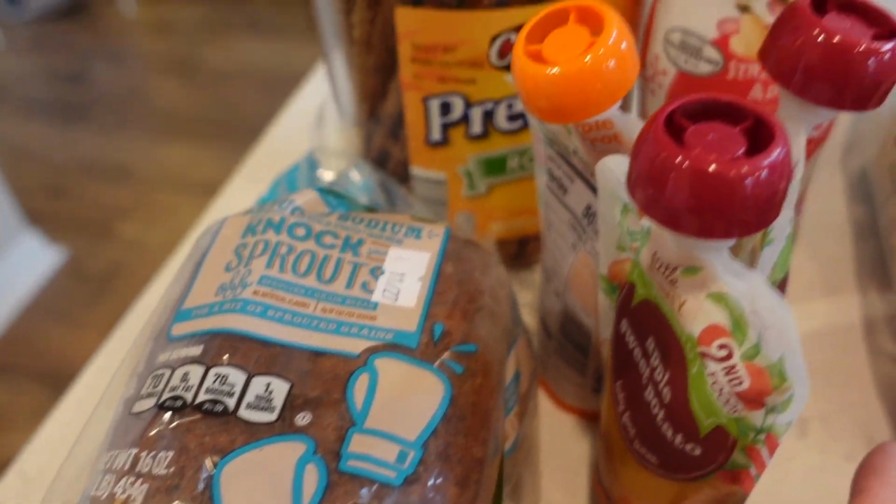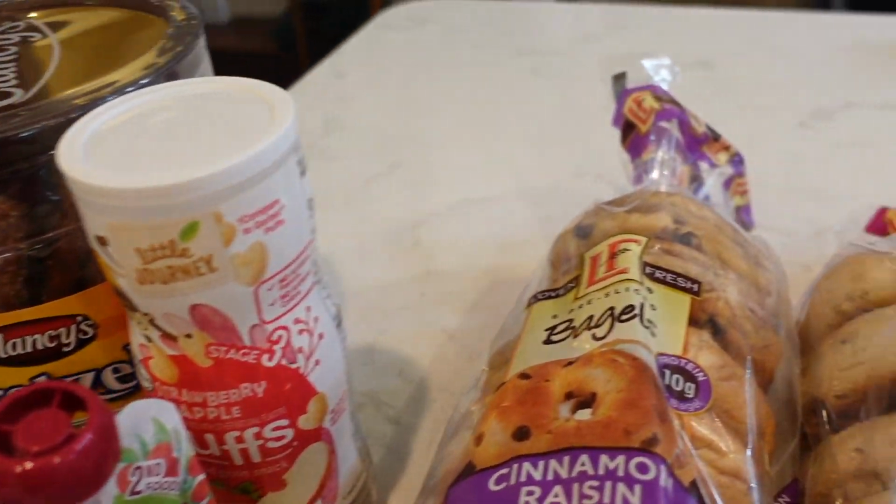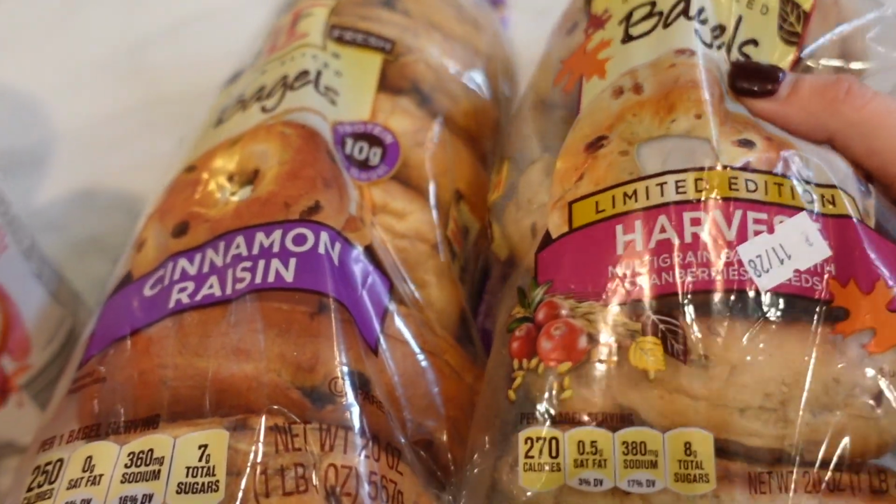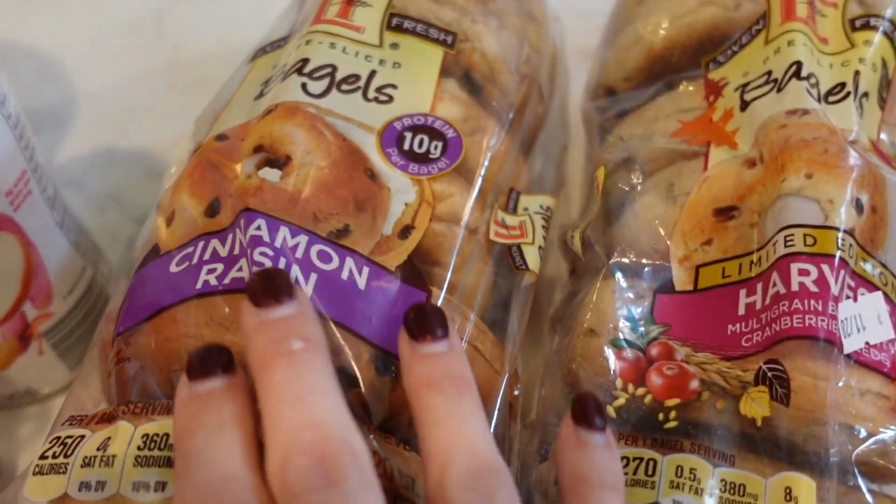But as far as dry goods, I ended up picking some of our staples and then these bagels as well for Thanksgiving morning, early morning.